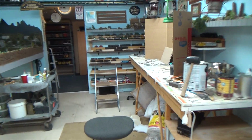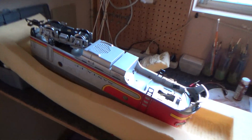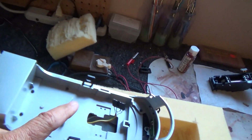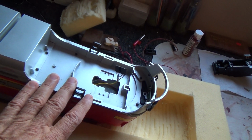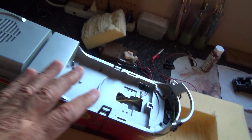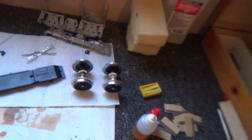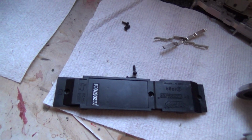One more thing. In the workshop, I've got the LGB torn apart again. It's not getting direct pickup. I bought this LGB online, and it needed repair. I fixed it, and then it died again. Only one truck's working, and it's because of the contacts. I realized that the... Where are they? Yeah, it's these things.